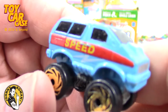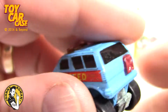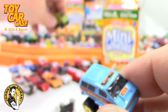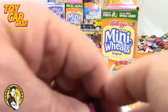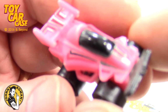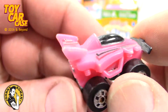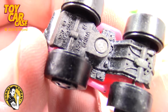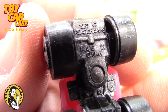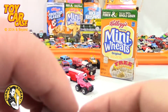Oh, here's another Speed in blue. Go. Speed on the windshield. Kind of nice. Here's the twin brother in blue and green. Nice. All the same otherwise. Those guys should race good. And look, Trixie Special, all pink. Come on. There we go. Kind of air scoops and wings everywhere on this thing. Kind of a fantasy race car. 1987 World Champions. Made in China. Oh, these guys make it big enough for me to read, so that is cool.